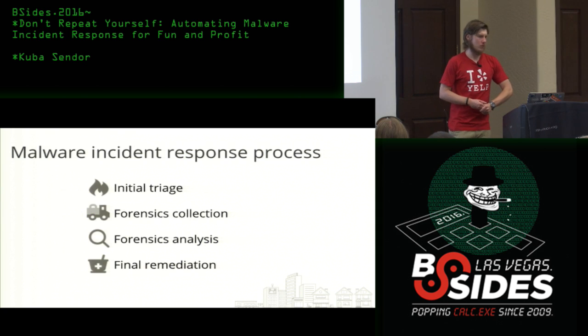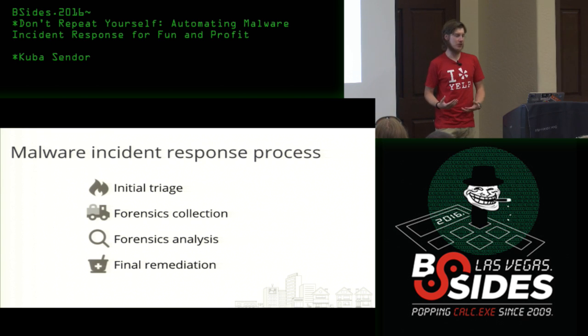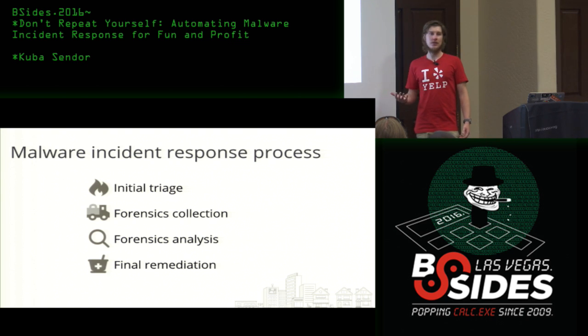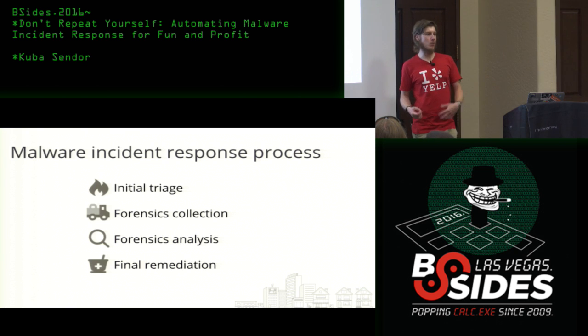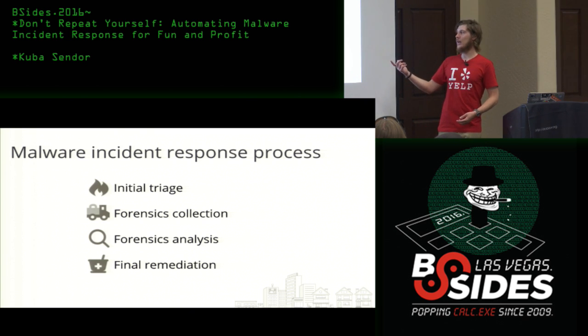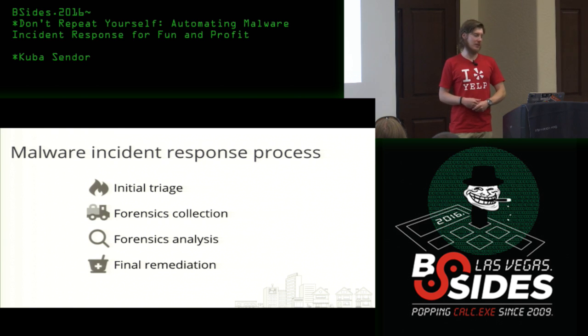There used to be lots of false positives in the alerts we were receiving. So we started involving malware analysts as early in the process as possible. We do this initial triage to establish whether this is a real alert or a false positive, whether it's something like a Windows threat on macOS machines that we don't really care about. This saves us time from other tasks like forensics collection and forensics analysis. If we can filter out as quickly as possible whether this is a real threat or not, this always saves us some time.